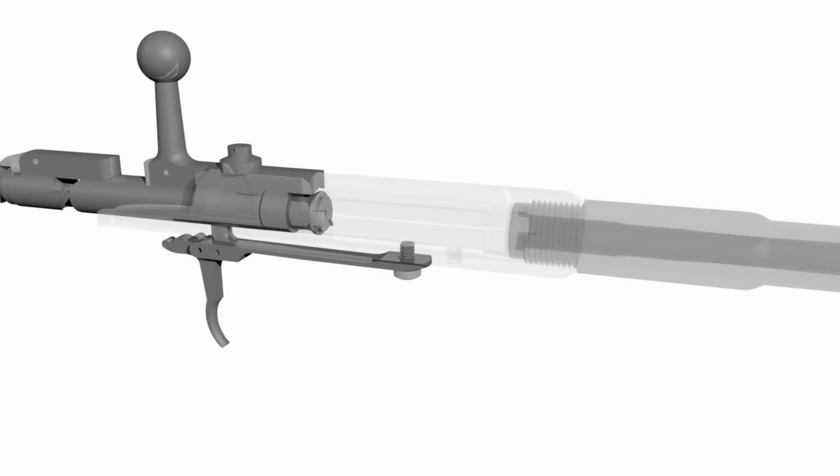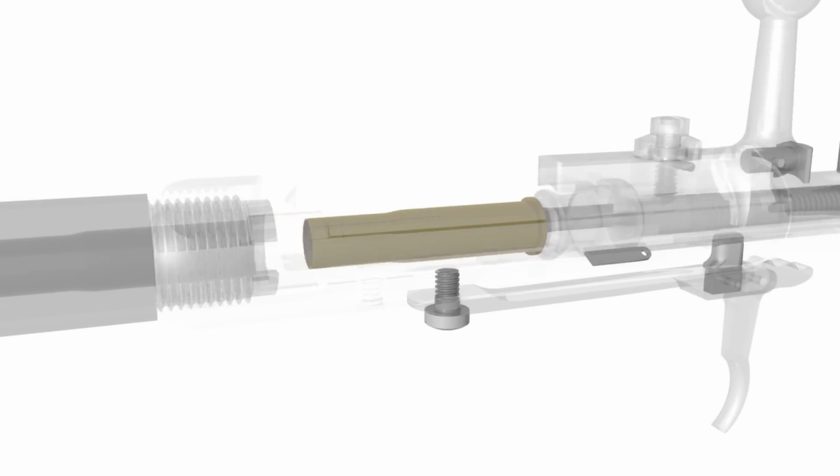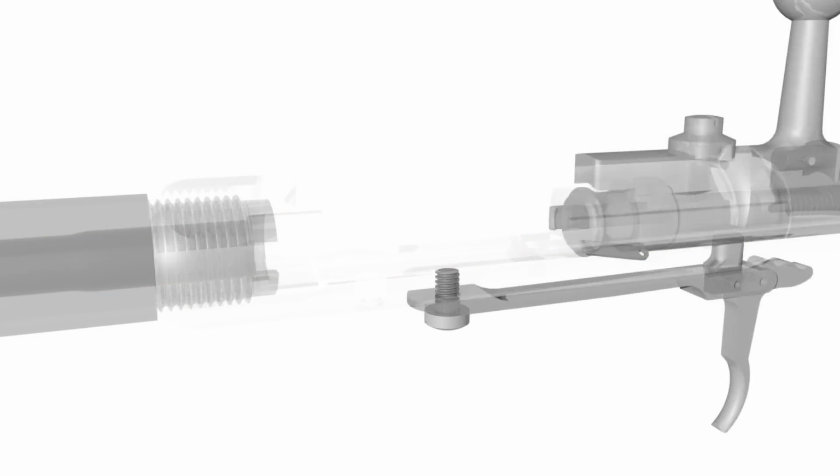I do not have an example here, so we'll have to do with an animation. The old left side extractor is gone, and a spring-powered one is fitted to the right. An ejector is now placed on the left side, and a notch milled into the bolt to match.